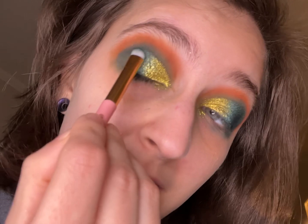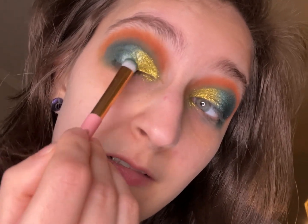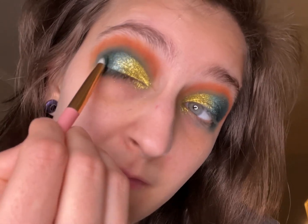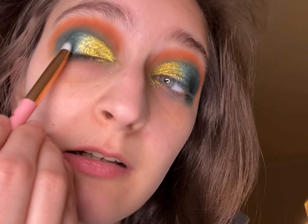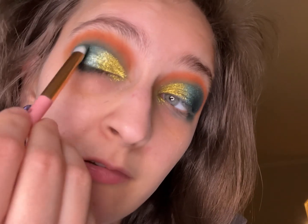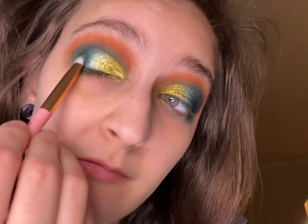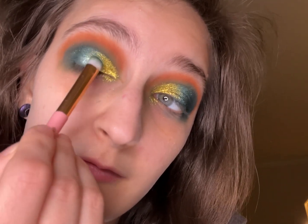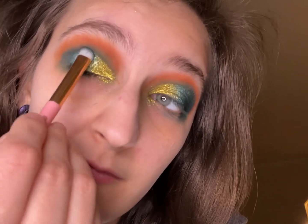Look at that. Do you see that blending in? I love this palette. I mean, don't get me wrong. I'm annoyed with that gold. But I'm loving this. $10? Shoot. Who we call baddie on a budget.